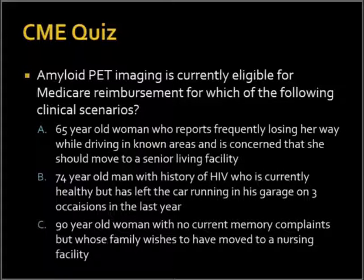And again, it would be appropriate if, for you as a neurologist, the diagnosis was still uncertain based on that. Second one, a 74-year-old man who has a history of HIV and is healthy with that, so not having HIV-related infections, leaves his car running in the garage 3 different times over the last year. So the question is, is this HIV or is he starting to develop Alzheimer's disease? I see some heads shaking yes. This would be a good case scenario that would be appropriate for it.